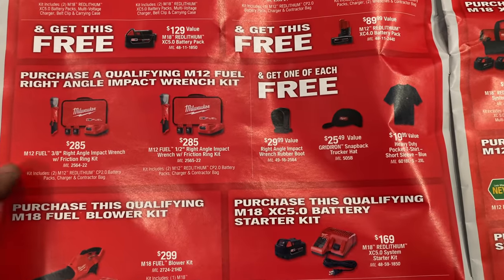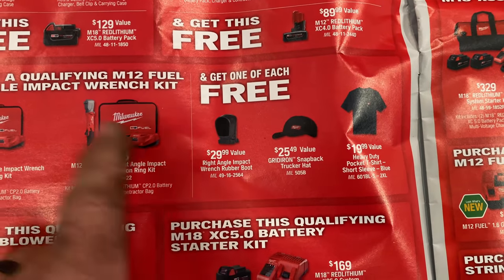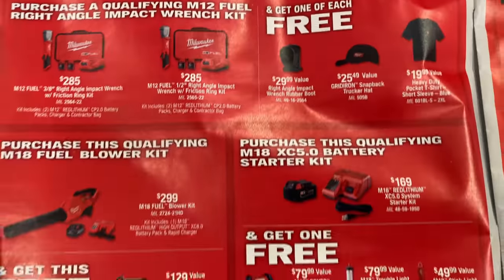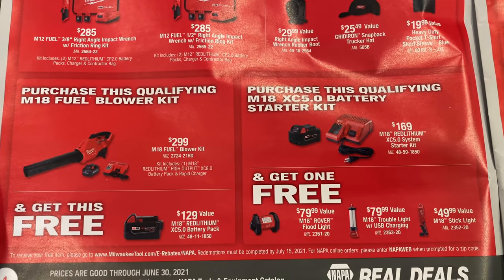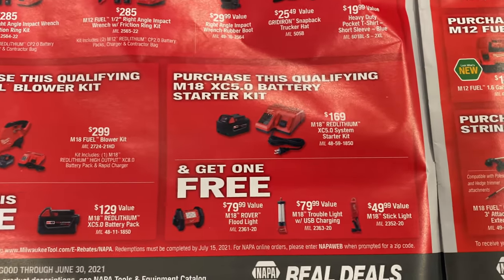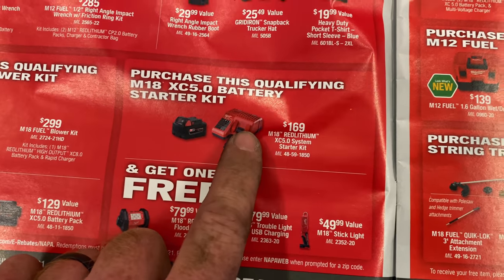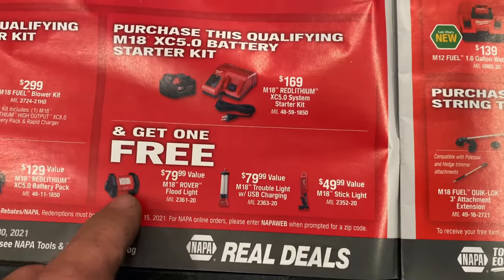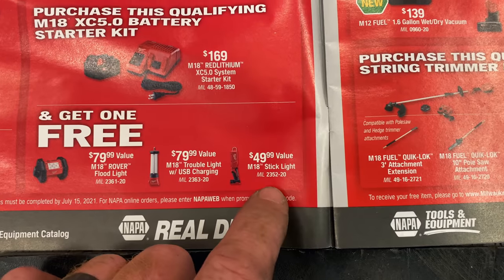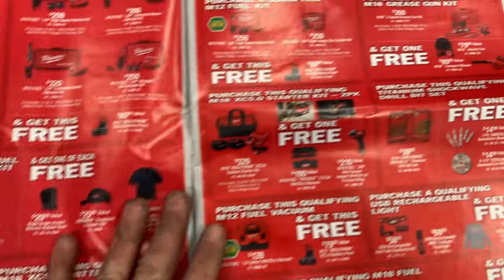Here, if you buy the right angle impact, the 3/8 or the half, you get a free rubber cover for it, a hat, and a shirt. So not a bad deal if you're looking for that. Down here, you can buy the blower for $299, and you get a 5-amp battery for free. It's a $129 value. Same way over here, if you buy the 5-amp starter kit, they call it, for $169, you get the charger, the battery, and you can get a free rover light, treble light, or a stick light. So you get any one of those that you want. Pretty good deals in these.